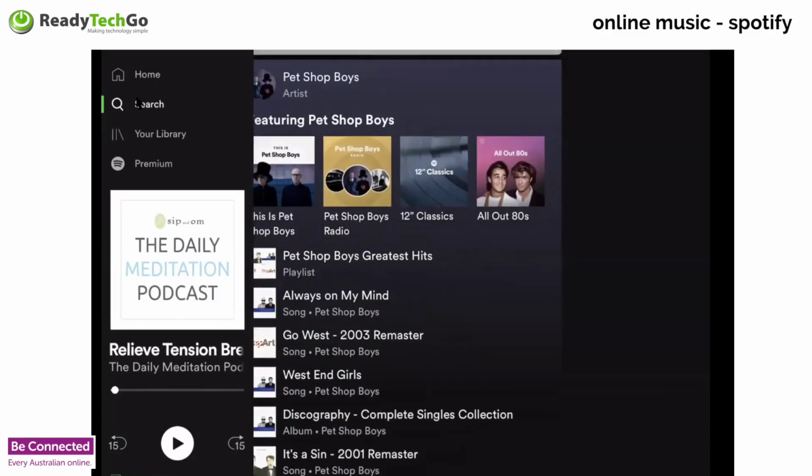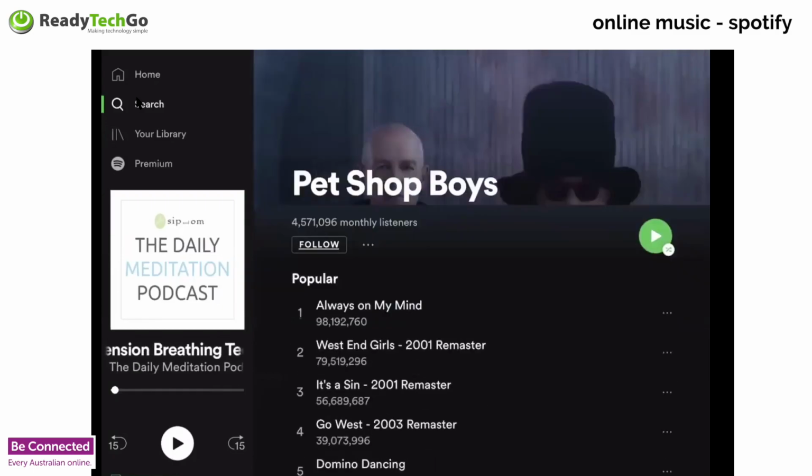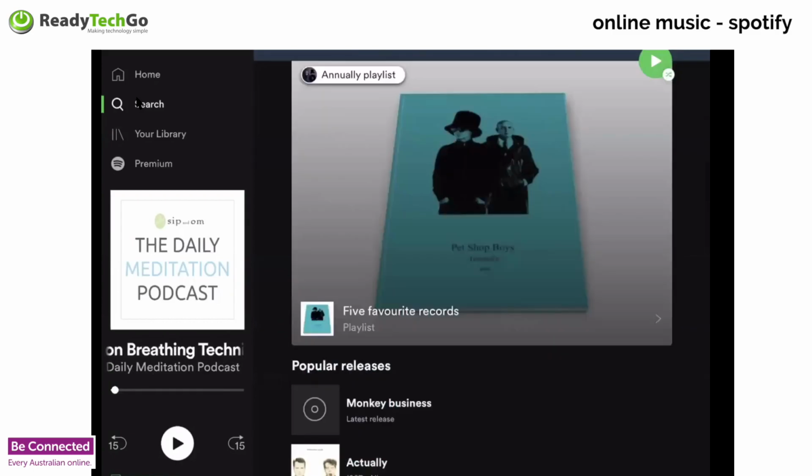If I tap Pet Shop Boys, the artist, it goes into just a random list of their songs. There we go. There's the Annually playlist, which has come up. They actually have a book they put out every year. Instead of a newsletter, they put out a little hardcover book every year that fans buy, and it comes with a CD with exclusive songs on it. So a whole lot of music there.